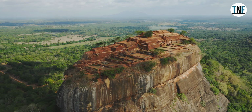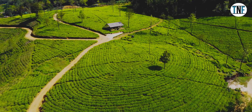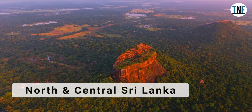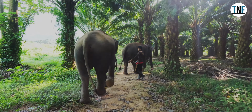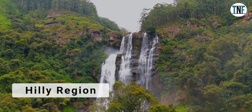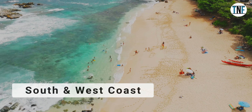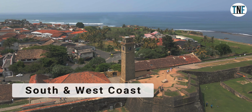Sri Lanka, often called the Pearl of the Indian Ocean, is small in size but incredibly diverse. In the north and central part of the country, you will get ancient cities, UNESCO temples and wildlife safaris. Tea plantations, waterfalls and scenic train rides form the country's hilly region. In the south and west, enjoy golden beaches, fort towns and luxury resorts.